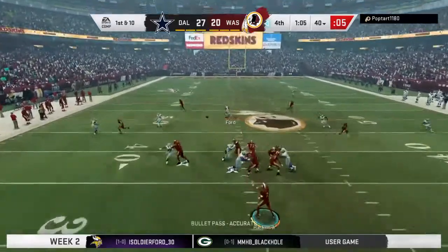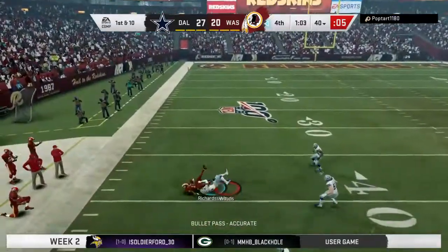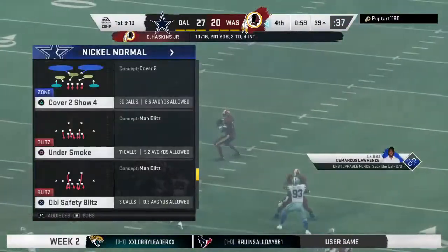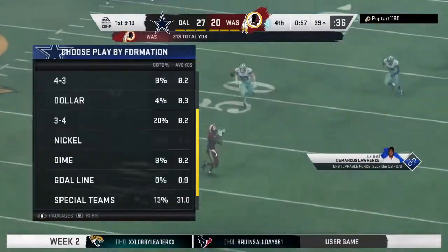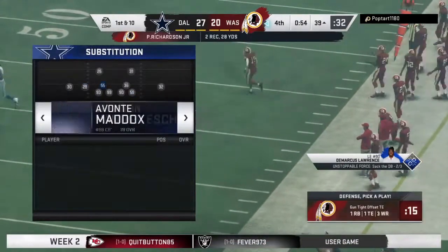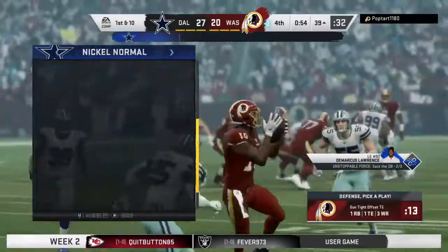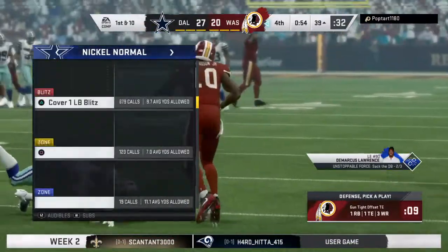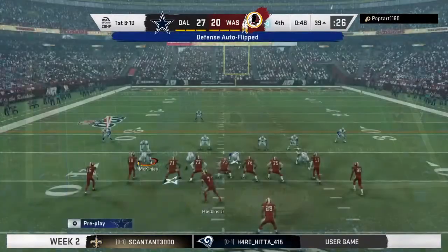Haskins to throw. Complete. Richardson has it. And able to rip off a big chunk of yardage before being dropped inside the 40. The end result, 21 yards. That's another Washington Redskins first down. 1st and 10 at the 39-yard line.